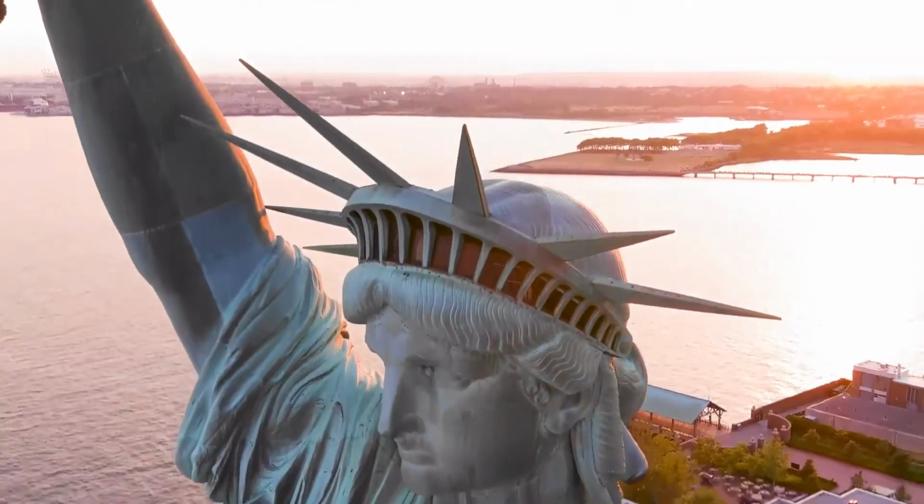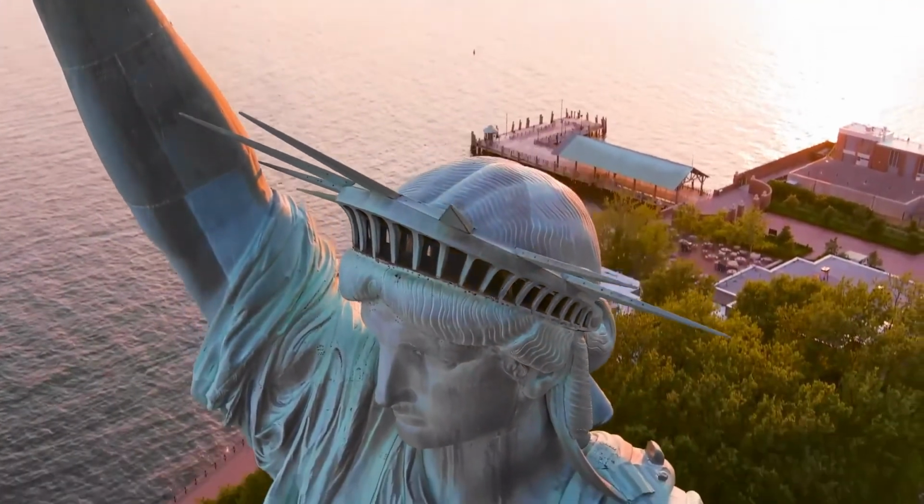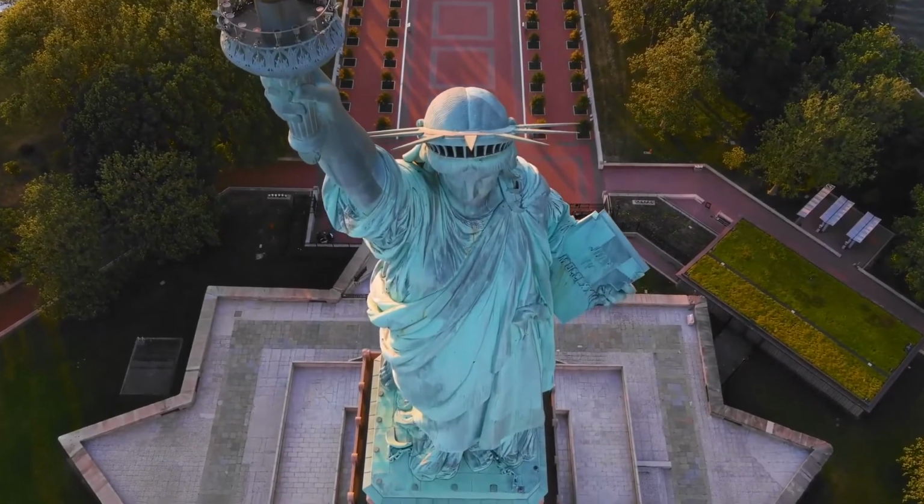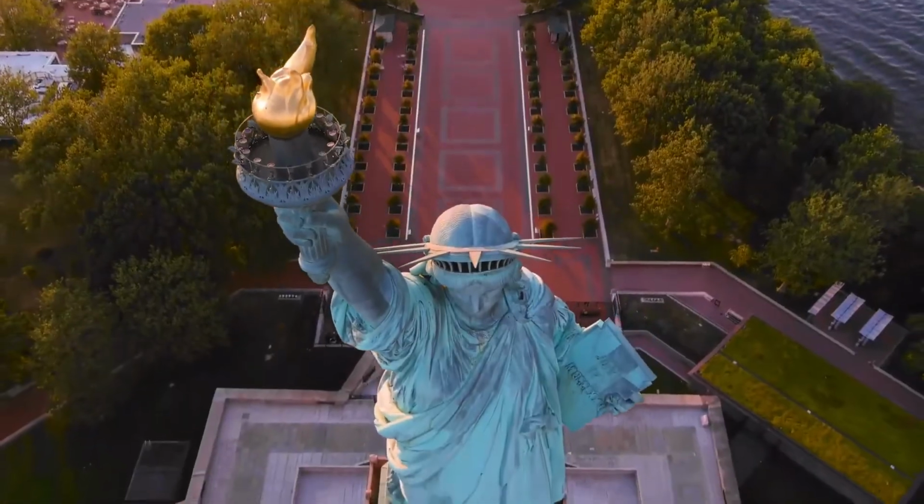The arm was repaired, but to this day only National Park Service staff can enter the torch, and they must climb a narrow 40-foot ladder to gain access to the torch and maintain the floodlights.